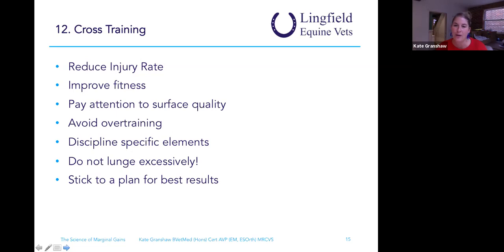Really think about why you're lunging. Lunging can be great, can be really useful, but think about why you're doing it and don't use it excessively. It will often put a lot more strain on the joints and bodies of horses than just riding. And also some horses can be very badly behaved on the lunge, so it can increase the risk of injury.